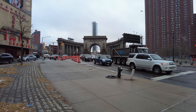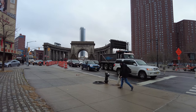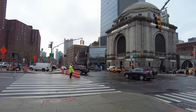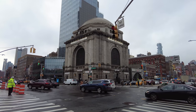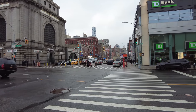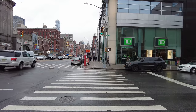But I'm here at the beginning of Canal Street at the base of the Manhattan Bridge. Kind of a gloomy day today, but it was raining for most of the morning. We've got the Bowery Savings Bank building on that corner. I think I'll take a walk west along Canal Street.